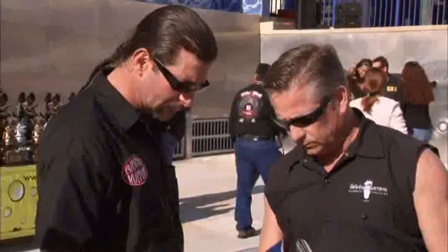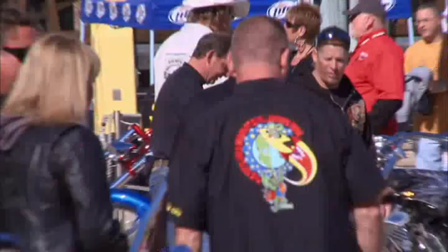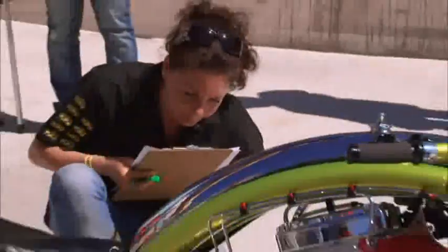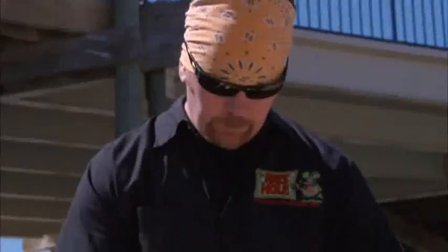Putting the business of bike building aside, ultimately, these guys want to win. Of course I want to win. Sure, I want to win. I don't do anything not to win. We always want to win. It's a competition. With reputations and national pride at stake, their fate is now in the hands of the public who judge the bikes. You never know, as it being a people's choice. You know, I'm feeling pretty good, but you just never know.